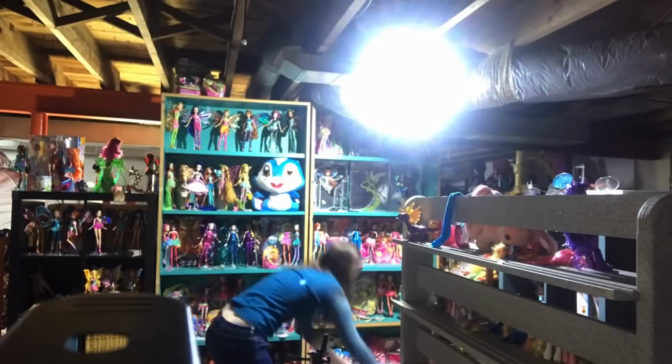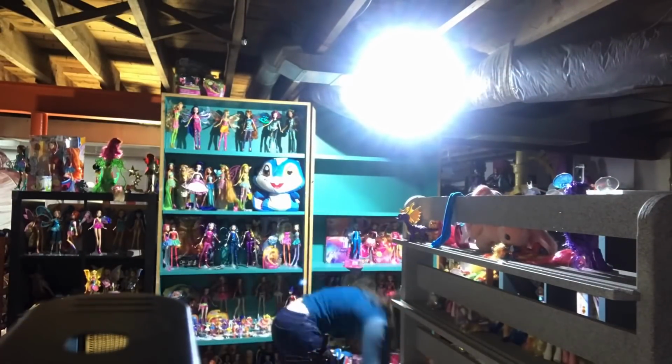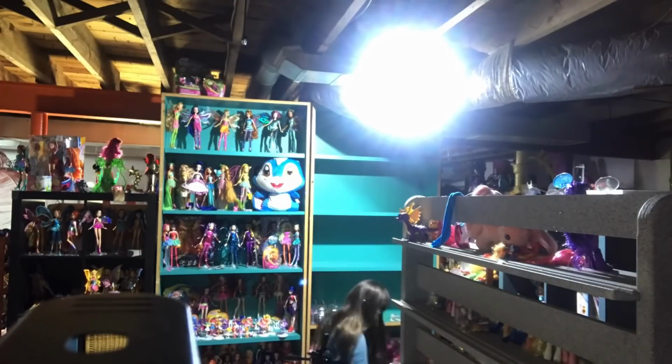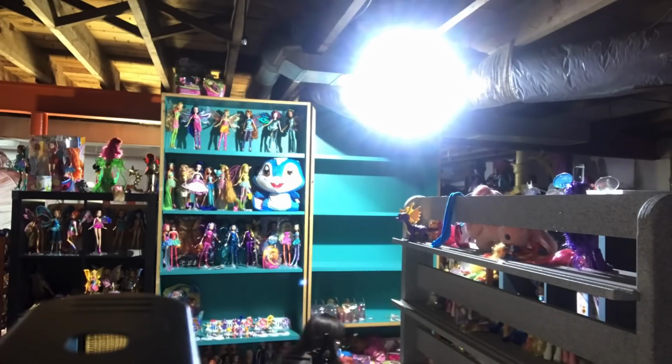I was never really happy with these teal shelves for the winx dolls. I have to say that I'm really gonna miss having the boxed dolls behind the out-of-box dolls. I just think that's a really cool aesthetic, but even then those didn't really fit on the shelves, and having 6 dolls per shelf is honestly criminal, so this is gonna be much better.